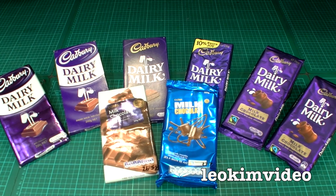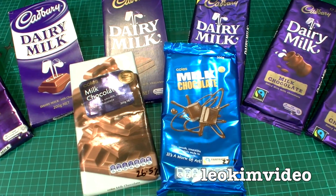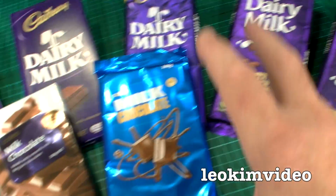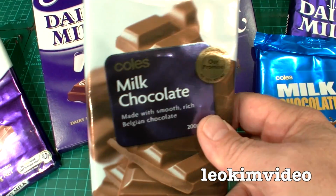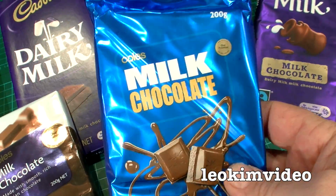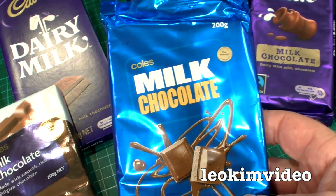I'm very lucky. I've actually got a friend who works in this side of the food industry, and he told me a fantastic story as to why Cadbury's have been trying to chase down and get a smaller size, which they've finally got down to. And it's been because of blocks like this. This is just your generic chocolate. This is the Coles version. It's 200 grams. Strangely, that's 26.5% cocoa. And the newer version is even higher at 27% cocoa. So that's 1% higher than Cadbury's.